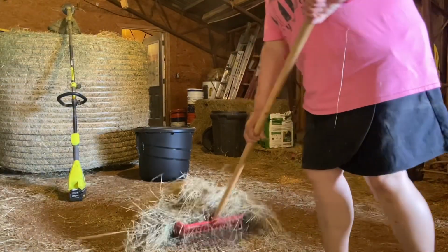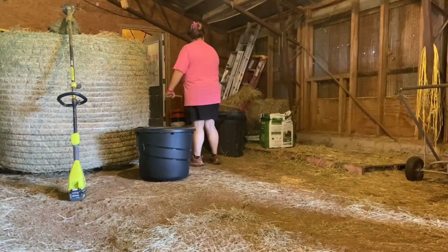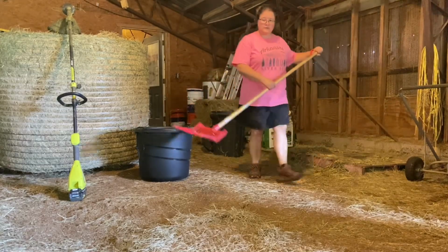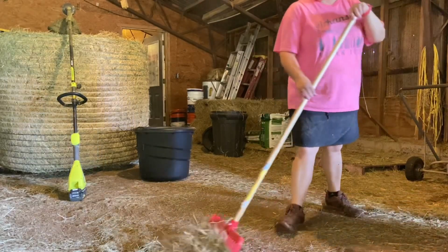Bucket is almost full. So now I just go through and pick up all the fines that blew out while I was doing that.